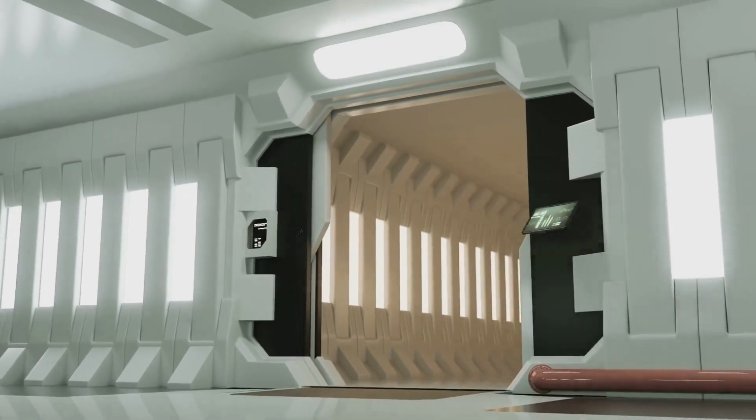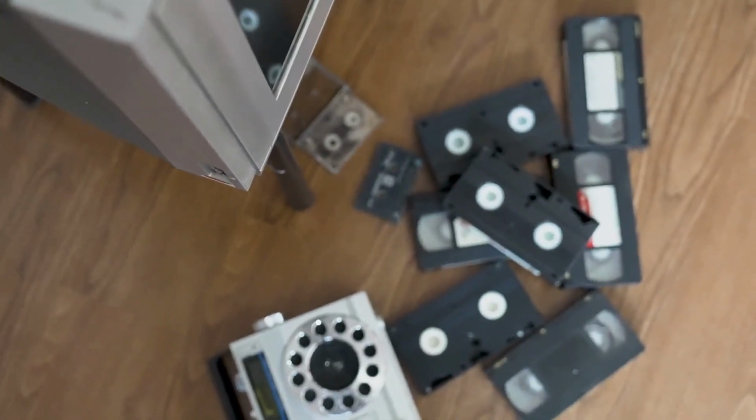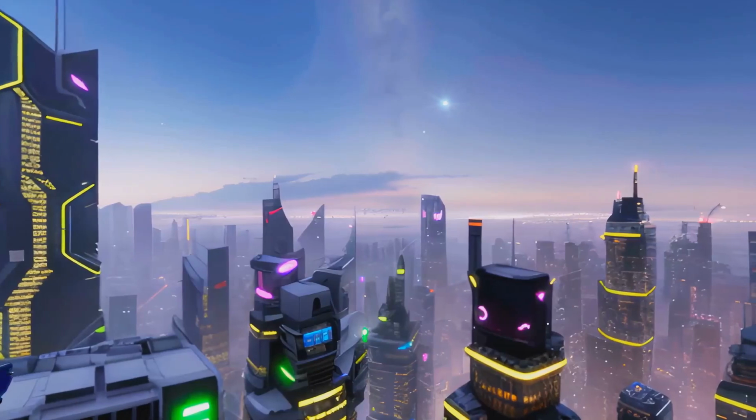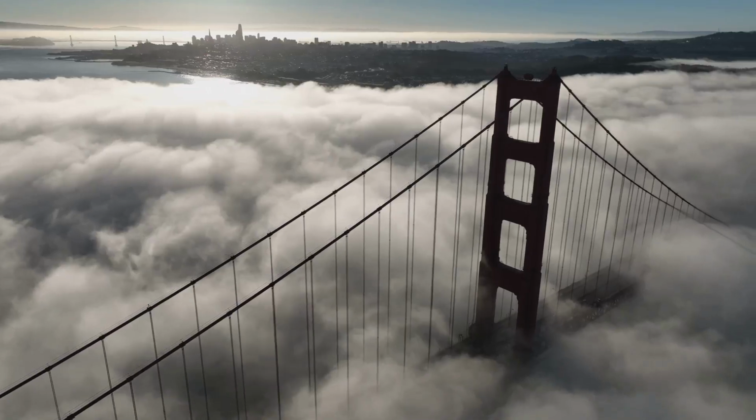Automatic doors, furniture that looked like it came from a spaceship, even a central vacuum system that would make your grandma jealous. It was a glimpse into what people thought the future would be. And, spoiler alert, we're still waiting on those flying cars.